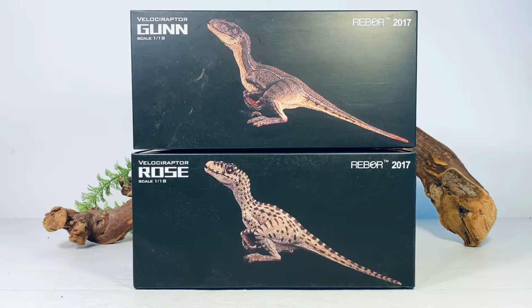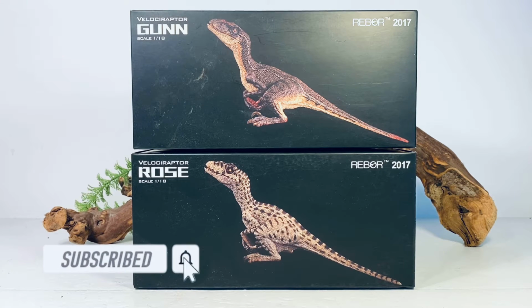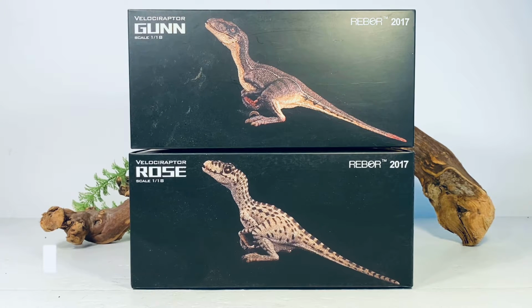Hey everyone, welcome back to another Rebor review. Today we're going to take a look at their JP3 inspired Raptors, Gunn and Rose. Now unfortunately this Raptor pair has long been retired from Rebor.